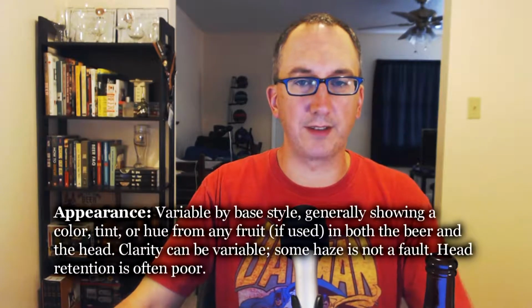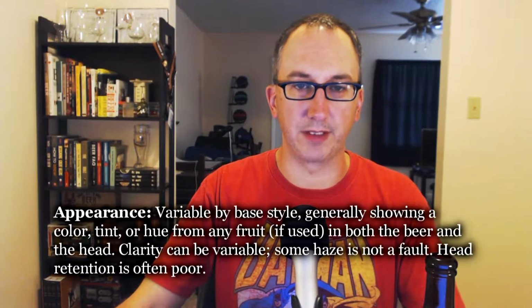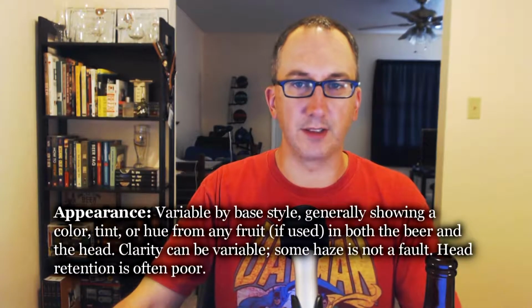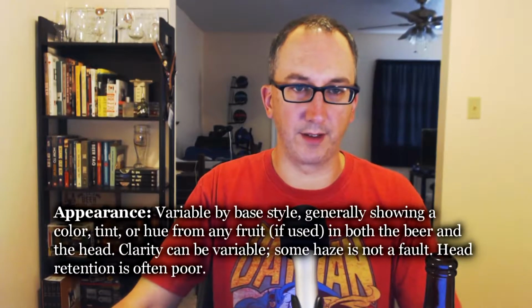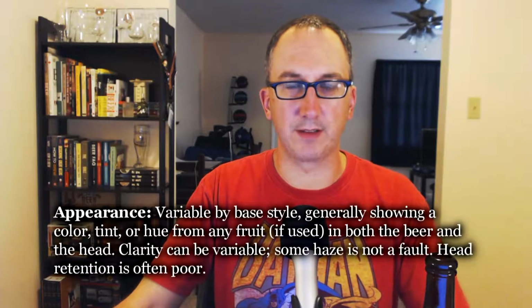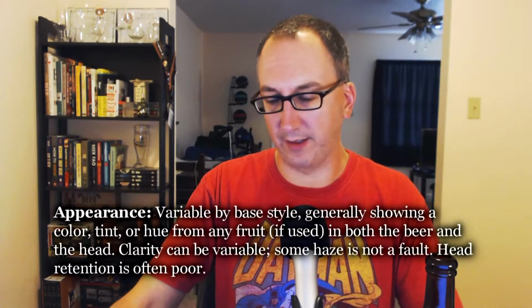Appearance: variable by base style, generally showing a color, tint, or hue from any fruit if used, which it does in both the beer and the head. The head is just tan. Clarity can be variable. Some haze is not a fault. Head retention is often poor. All right, so we can't really knock it on anything here. So I'm going to go full 3 out of 3 on appearance. I was going to give it the full 3 out of 3 just on the color alone.